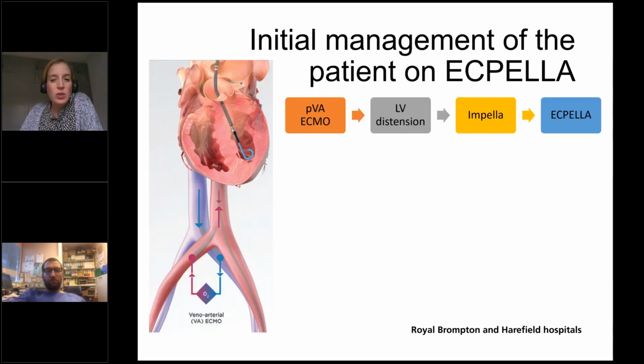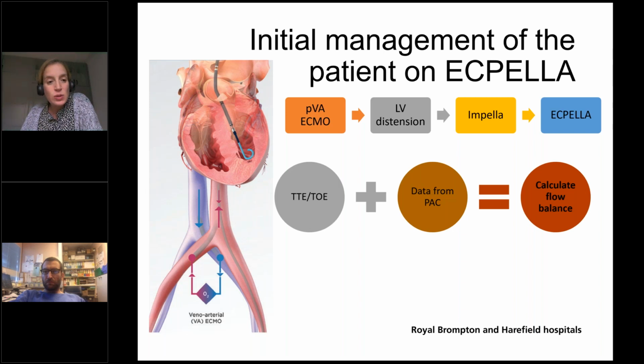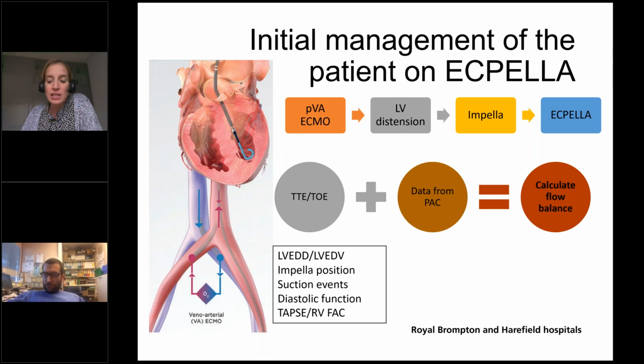How do we find this right balance between the two devices? As I said, we need high ECMO flows and then the lowest tolerated Impella flows to try to reduce the risk of hemolysis or complications. What do we use to guide us to find the right balance between the two of them? Apart from the clinical examination or our clinical expertise, we need to use echocardiography and data from the Swan-Ganz catheter daily. What do we do on these daily echoes on the patients on Impella?